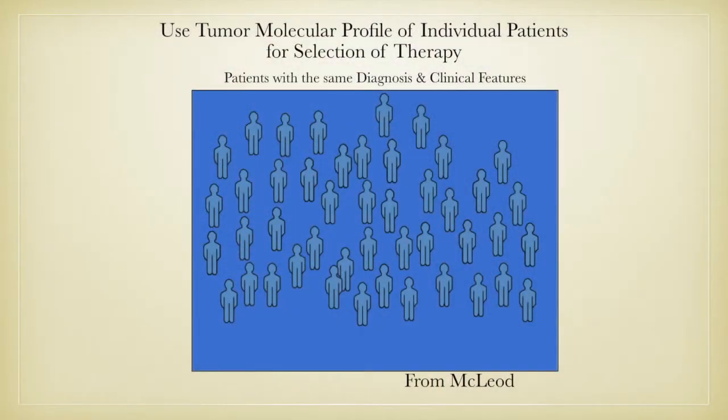So in the past, I would say probably about 6 years ago, when we had patients who were diagnosed with lung cancer, for example, advanced lung cancer, we would treat them very similarly. It could be one patient who has had a smoking history for 30 years versus another patient who has never had any smoking history. When they are diagnosed with advanced lung cancer, we would offer them the same type of chemotherapy.